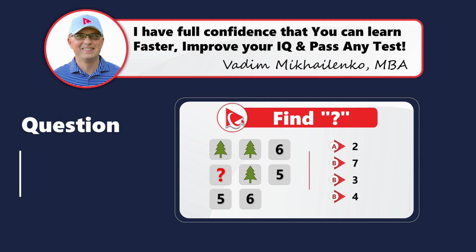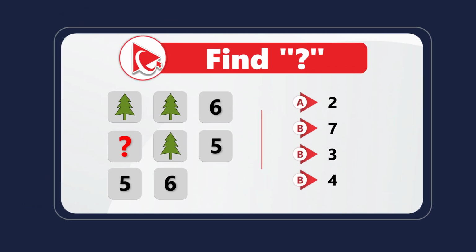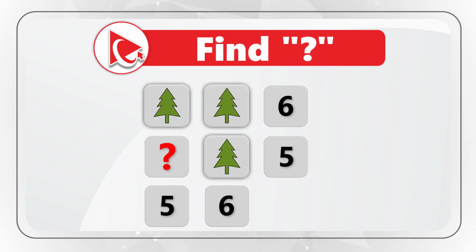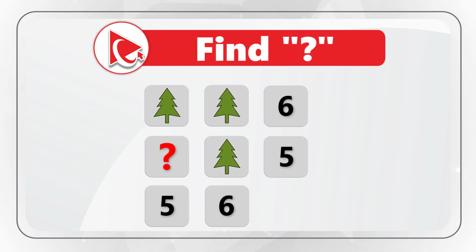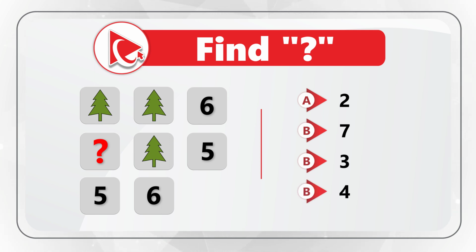Here's a phenomenal question where you need to find the missing number. You're presented with a 3x3 shape, which contains evergreen trees, numbers, and a question mark. Based on what you see, you need to calculate the missing number, and you have four different choices. Choice A, 2, choice B, 7, choice C, 3, and choice D, 4. Take a close look to see if you can come up with the logic and the answer.